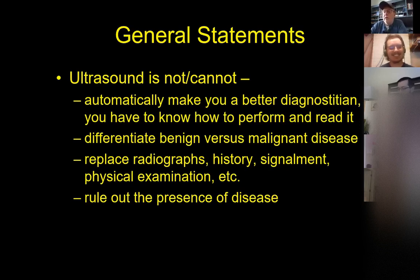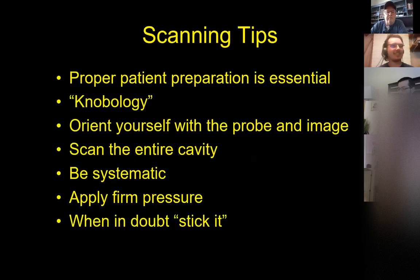So ultrasound cannot rule out the presence of disease.